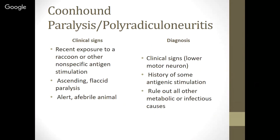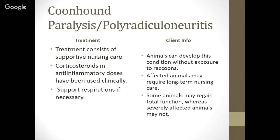Clinical signs: recent exposure to raccoon or some other nonspecific antigen stimulation. They've had a severe infection. Ascending flaccid paralysis, we have an alert afebrile animal. So, we make sure there are no ticks on them, right? Clinical signs will have lower motor neuron signs, which is just a way of describing some signs that we see from the neurologic exam. We'll discuss later. We'll have a history of some antigenic stimulation, and we want to rule out all other metabolic or infectious causes.